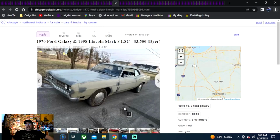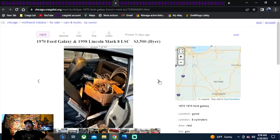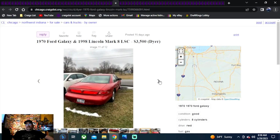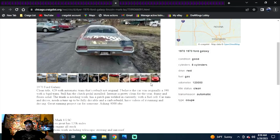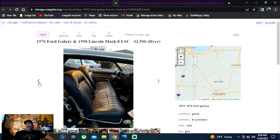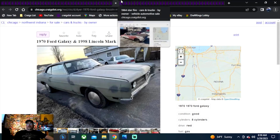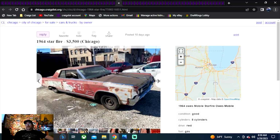Gonna be Chicago here, 1970 Ford Galaxy, and a 1989 Lincoln Mark 8. 3,500 bucks. I don't know if that's 3,500 a piece or you're getting them both for 3,500. Got a 429 and a 70 Galaxy with a clean title. He wants $4,000 or best offer for this car. So maybe he's down to 3,500 on the 70 Galaxy. We're now going to be still at 3,500 bucks.